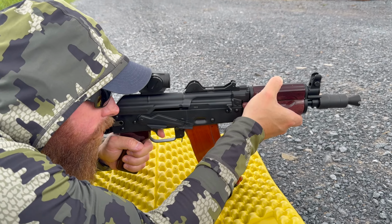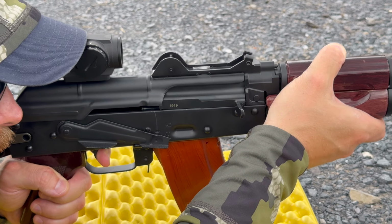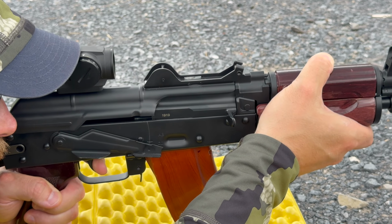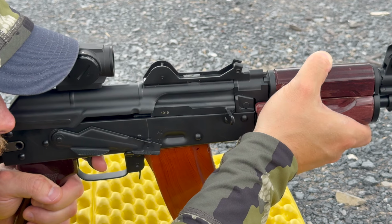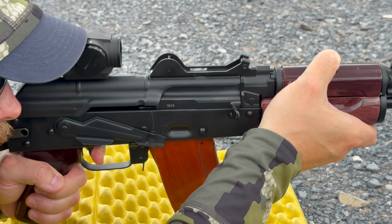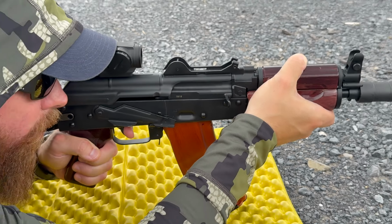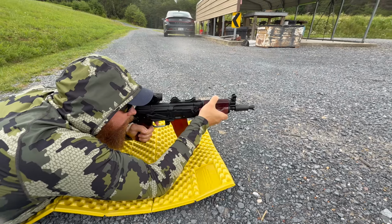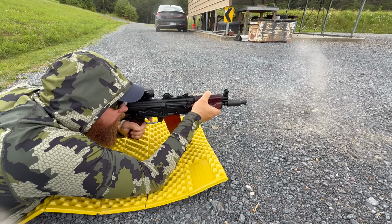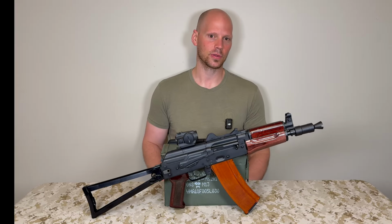But I've been seeing reports of other people also having accuracy issues, but I've also seen reports of people getting around 4 MOA accuracy with their Krinks, which is a little bit more realistic in what I'd expect to see out of this rifle. Now for it, I did test both M193 55 grain and M855 62 grain ammunition just to see if maybe that was causing the issue, and I got the same results with both of them.